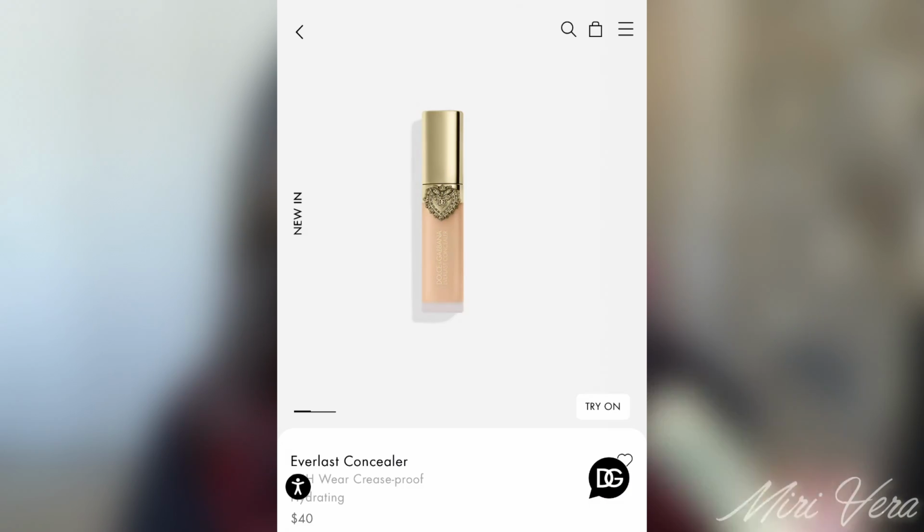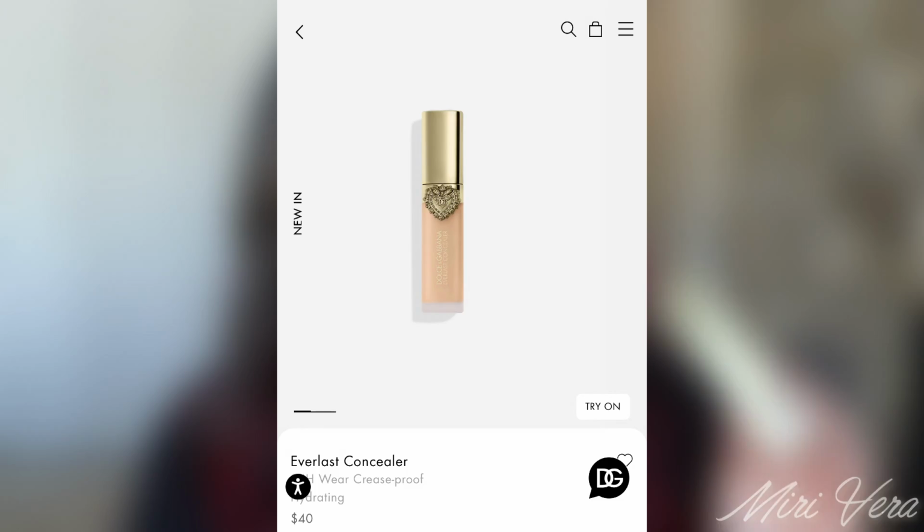Okay, we're now gonna jump into the concealer. The Everlast concealer, 24-hour wear, crease proof, and it's a hydrating formula. 30 different shades available. I am on the Dolce & Gabbana website. That's where I purchased my products from, but I do know that other retailers like Saks Fifth and I think Nordstrom carry Dolce & Gabbana beauty products. If I remember, I will link other retailers and not just the Dolce & Gabbana website, but I feel like everything was very well packaged when I ordered directly from the website.